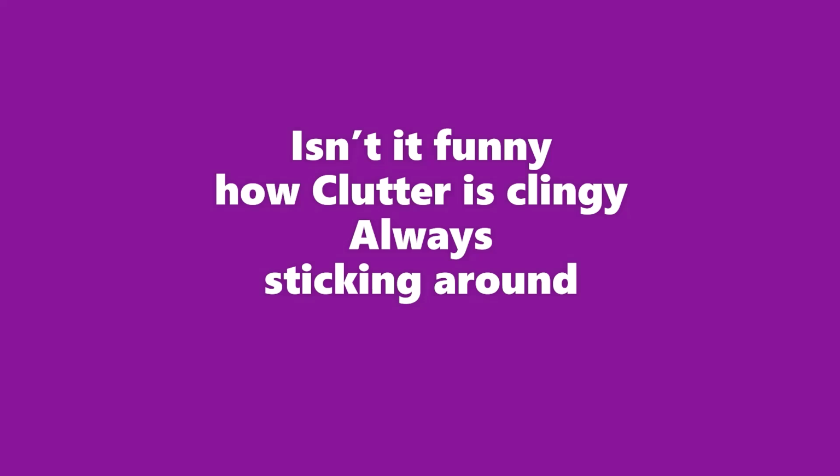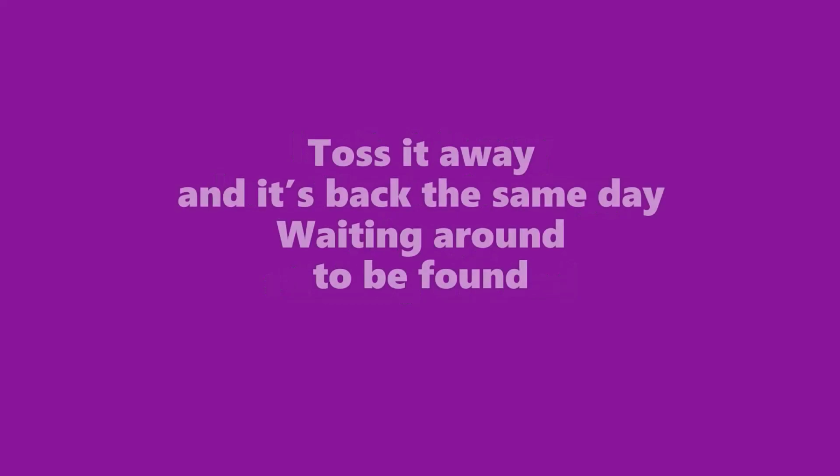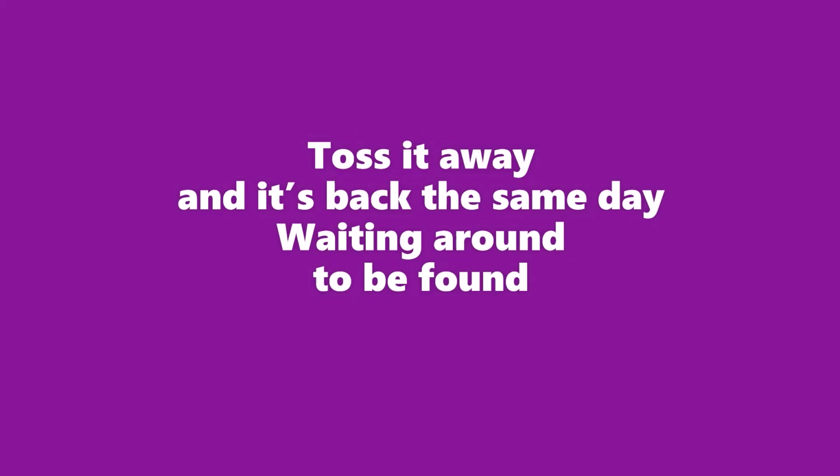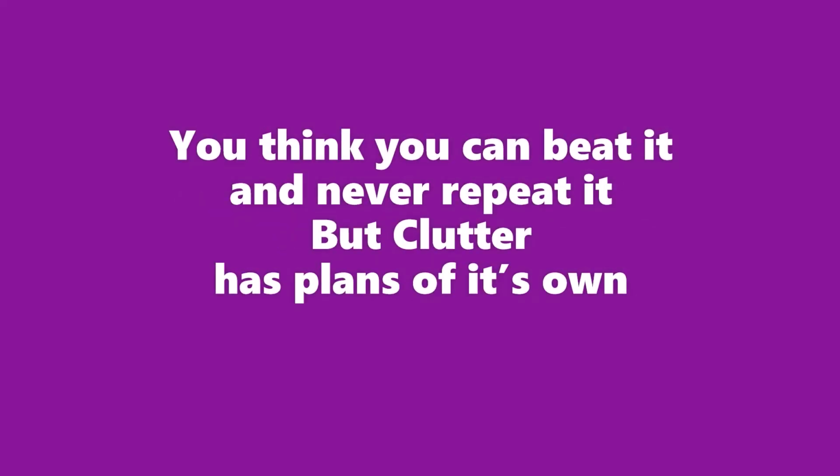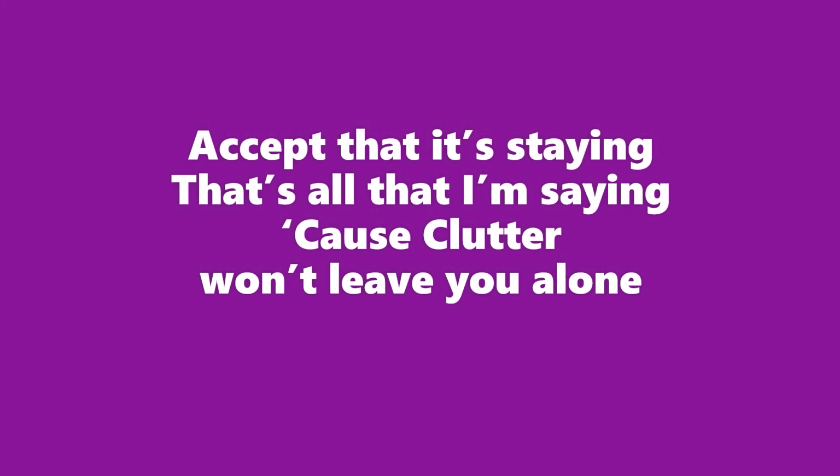Isn't it funny how clutter is clingy, always sticking around? Toss it away and it's back the same day, waiting around to be found. You think you can beat it and never repeat it, but clutter has plans of its own. Except that it's staying. That's all that I'm saying, 'cause clutter won't leave you alone.